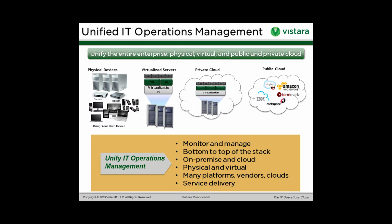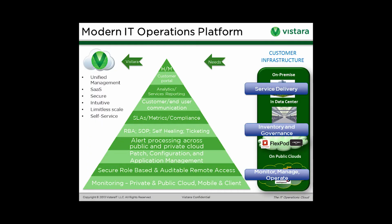Vistara will manage your physical devices in your internal infrastructure: your switches, your routers, your servers, your client devices, your mobile devices, everything, your network devices. And it will also manage your virtual infrastructure, your virtual machines, regardless of where they may reside: on your internal infrastructure, your legacy infrastructure and legacy servers, your private cloud where you've adopted cloud-based technologies for provisioning your infrastructure internally going forward, and across into the public cloud with support for multiple public cloud providers you can choose among. So Vistara gives you a modern IT operations platform. It spans your on-premise infrastructure, your private cloud infrastructure, and your public cloud infrastructure.